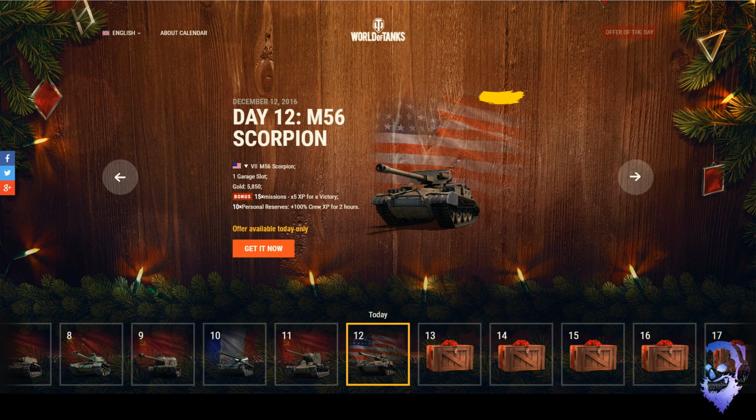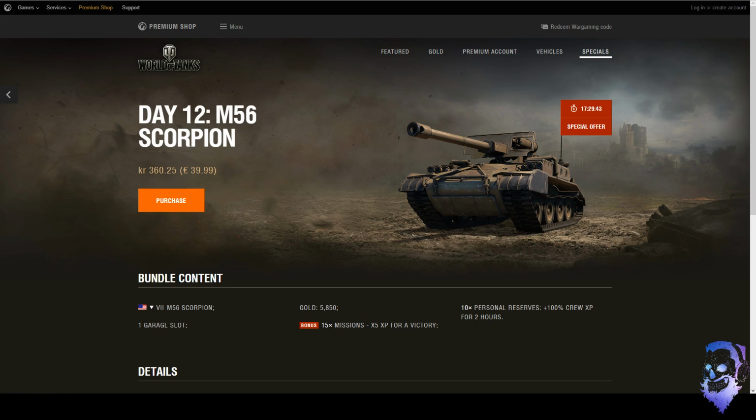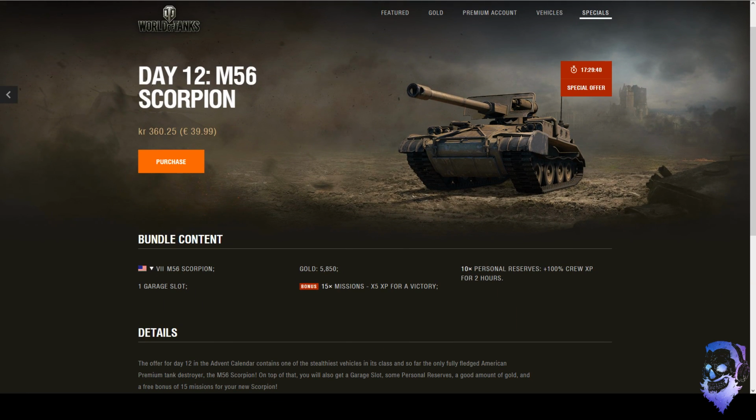So it's a Scorpion, obviously the one that's advertised as a bundle, so let's take a quick look at the bundle, because some people were saying some of the bundles are actually worth it because you get the gold. So the only thing you get here as a bonus, aka you're paying full price for everything else, is the 15 missions for times 5 XP for victory. Now that is very nice, especially if you have a bad crew, you will get the first crew skill in a pinch, that's really easy.